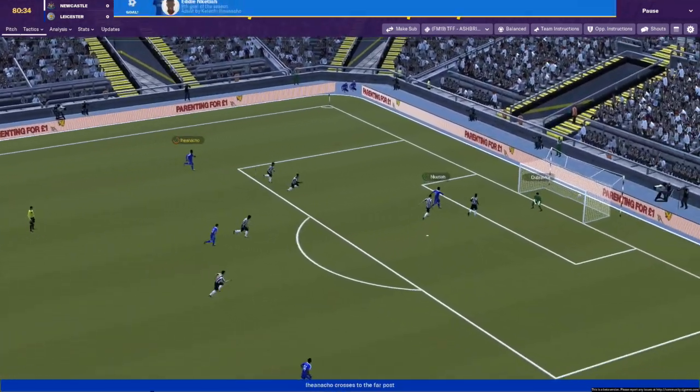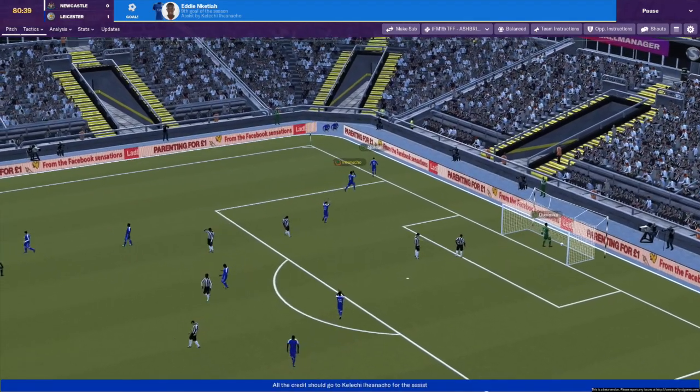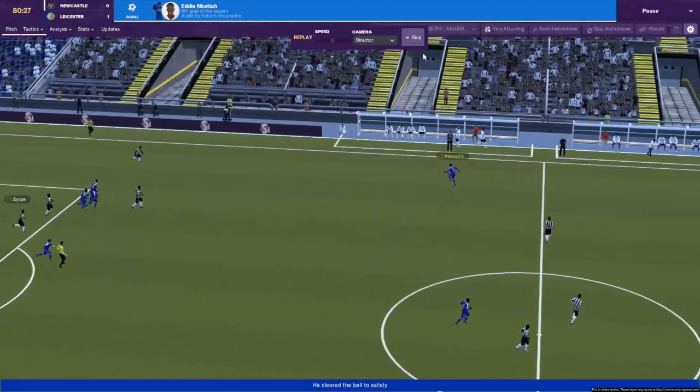He puts the ball in. Oh, and we have conceded. It's their only highlight of the game. It's 10 minutes from time. And they have made it 1-0. We now need to go into a very attacking mentality.